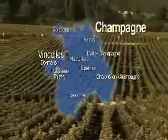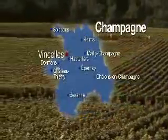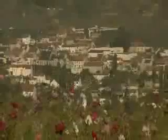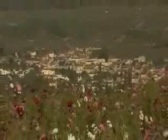20 kilometers northwest of Épernay is Vincelles, the small town which has become the major production center for the northeast sector of the region. It serves an area particularly rich with vines on the southeast slopes of the Marne, which traps the sun and makes the fullest, roundest and ripest wines with an outstanding bouquet.